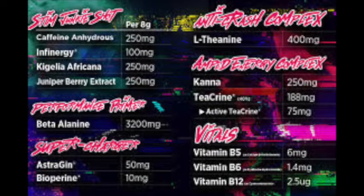So first of all is the Stim Junkie shot. Now this is a lot of stimulants in one place. You've got caffeine anhydrous at 250 milligrams, which isn't a crazy dose, but it is backed up with a number of other stimulants that you're going to see. Now you've got Infinergy, which is dicaffeine malate, so that's a slower release version of caffeine. So you're going to get the initial hit from the caffeine anhydrous, and then you're going to get the Infinergy, giving you a longer buzz and preventing that crash.